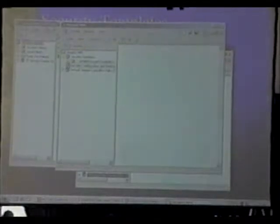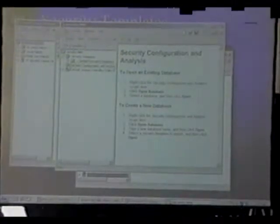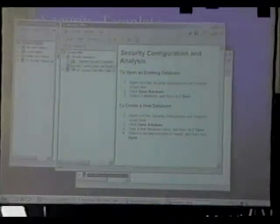And in the MMC, you can add in security configuration and analysis. There's a command line version of the security configuration and analysis tool. The command line version is called secedit. So you can use secedit. It's a command line version of this tool. It actually gives you greater functionality than the graphical tool, but for the most part, for day-to-day operations, the graphical tool will do you pretty good.